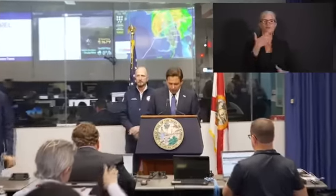Good evening. Hurricane Milton is currently in the process of making landfall in Sarasota County as a Category 3 hurricane with maximum sustained winds of 120 miles per hour. It's moving toward the northeast at 17 miles per hour, and it will continue to move across central Florida throughout the night and into the early morning hours.